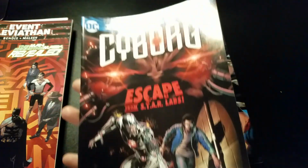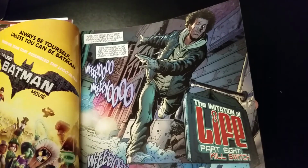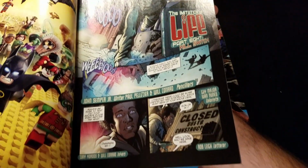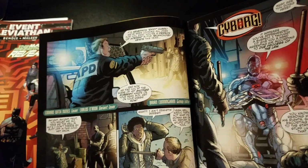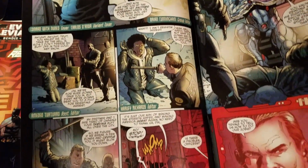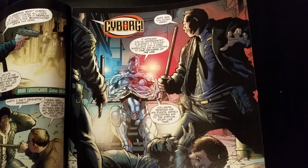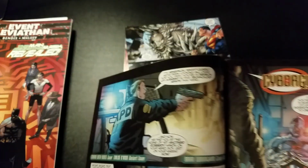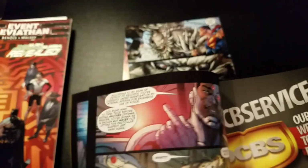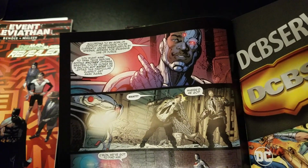I believe I read this in the trade, but I don't know. And the Rebirth Cyborg book wasn't too bad, honestly. It's just like picking and choosing, you know, what you can afford to buy for the month, but I remember when I read it, I was very interested in it.